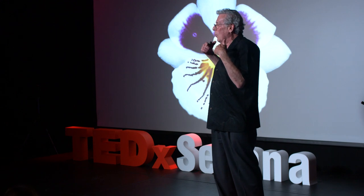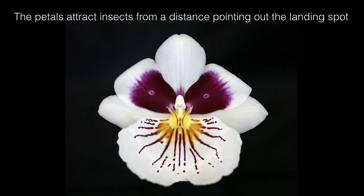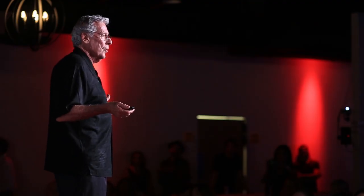So we're used to flowers by seeing the petals. Petals are the thing that attracts the flowers. It attracts the pollinators from a distance. And it tells them where to land, where is the landing space. And one petal is more beautiful than the other, as we all know. So we appreciate the petals a lot.